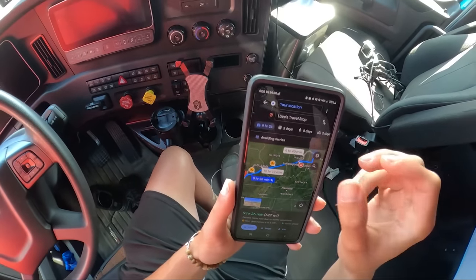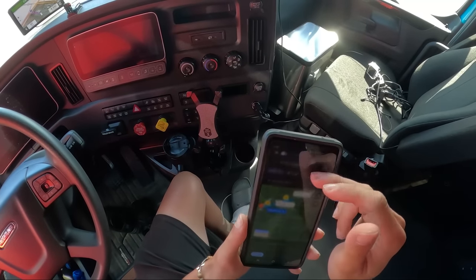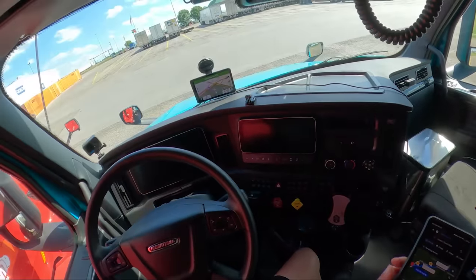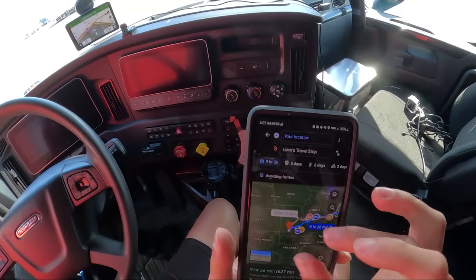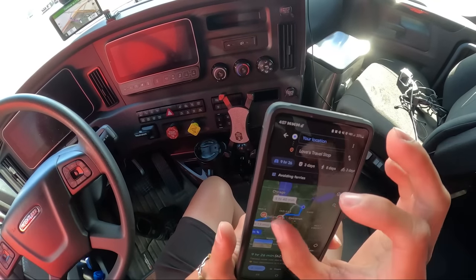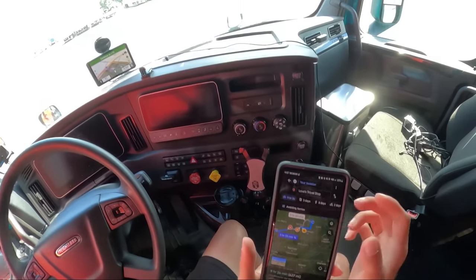9 hours and 20. It was longer than 9 hours, man. It's 12 hours. It's 4 o'clock. I started at 3:30 a.m. It's now 4:06 p.m. I'm telling you, man, I drive slow. It says 627 miles.